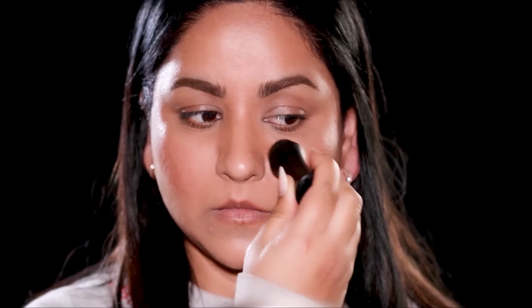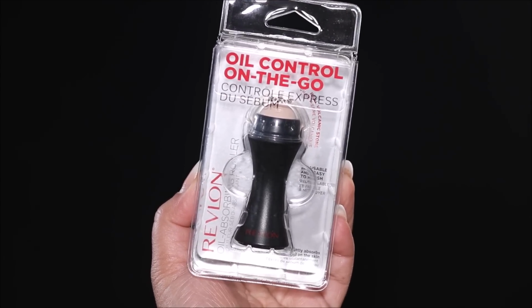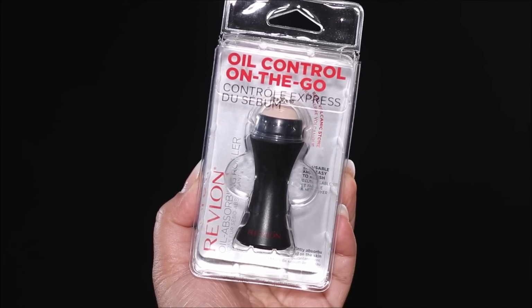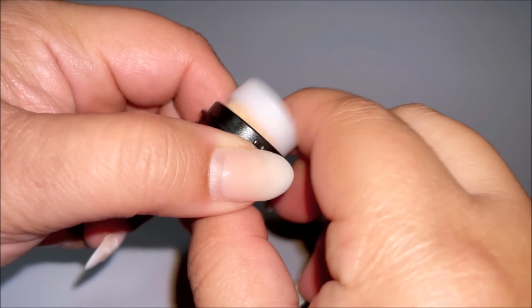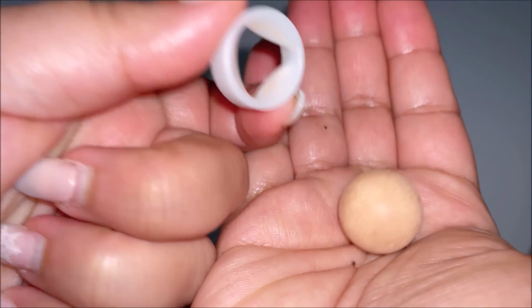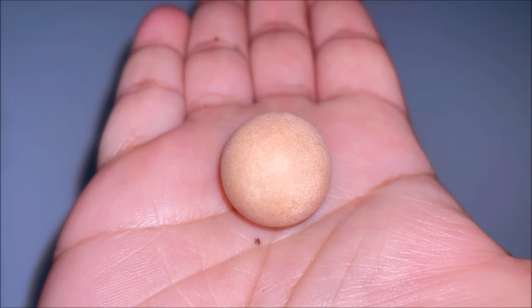It quickly absorbs the oil and it is such an awesome product. And that was so quick to touch up. Let's compare the before with the after. Wow. If you haven't tried this, this is a new product by Revlon. I always have it in my handbag now. Such a fantastic product. And the top of this comes off, so you can detach it and take off the stone. You can wash it with warm water and a mild soap, dry it, attach it back and reuse it. And then your face will be as fresh as new.